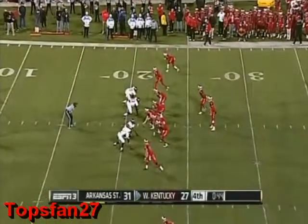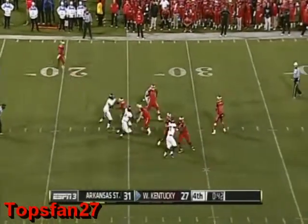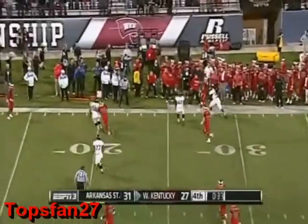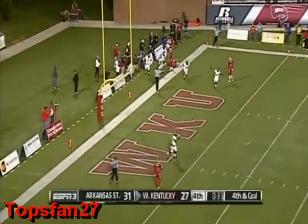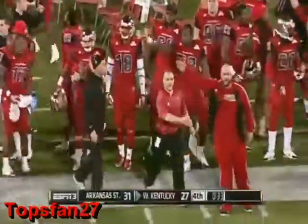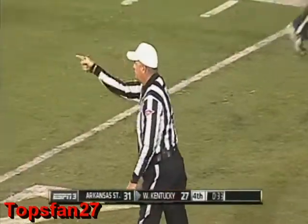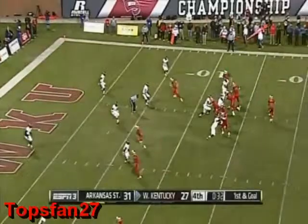Here's a play for all the marbles right here. And Antonio Andrews is on the field. They have to get the touchdown. They put pressure. They throw back, and it is too high. Out of bounds. Incomplete. Arkansas State will take over on downs. Defense. Hitting the quarterback out of bounds. Have the distance to go. First down. Can you believe that? A late hit on the quarterback.